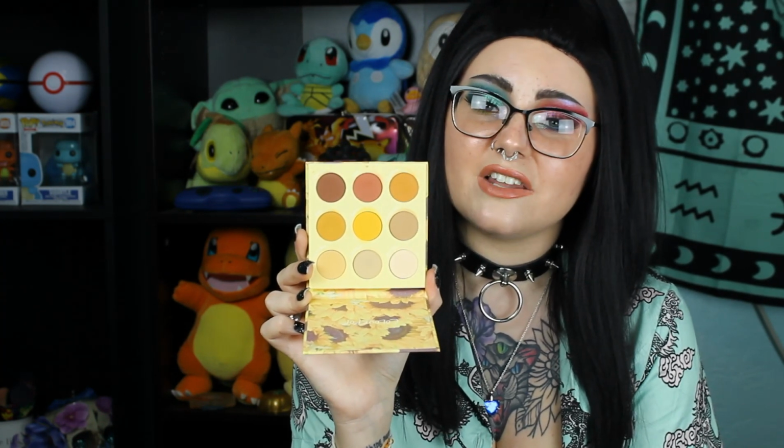Then we have the Little Ray of Sunshine palette. This one is super cute. It is an all matte palette, but I really love the shades of yellow in here. I think it's really cute. I love yellow eyeshadow, so of course I'm going to be keeping this. I honestly really like Colourpop's formula most of the time. Not a fan of all the pressed glitters they love to throw in palettes, but besides the glitters, I really do enjoy them.